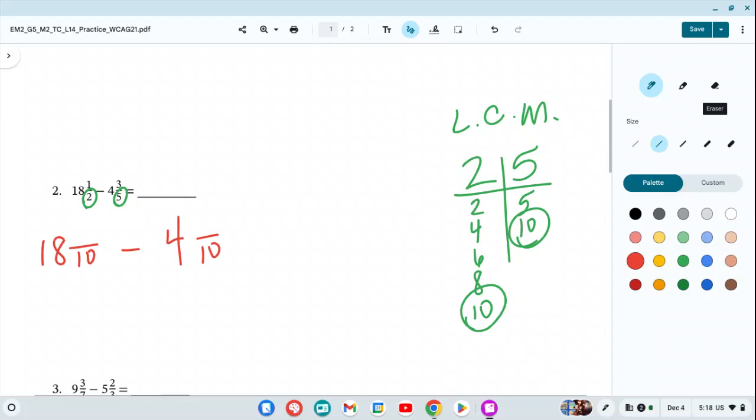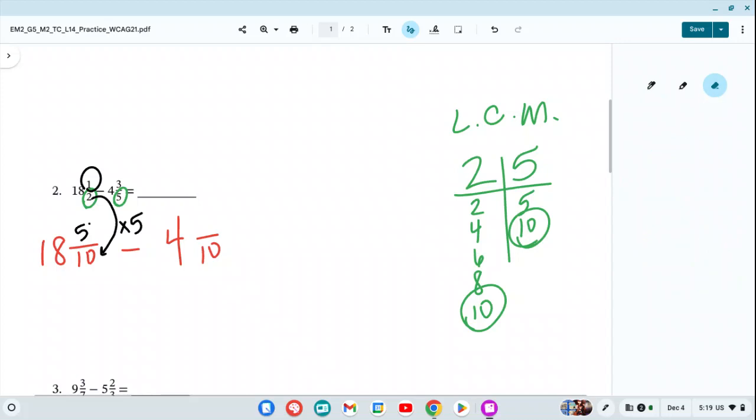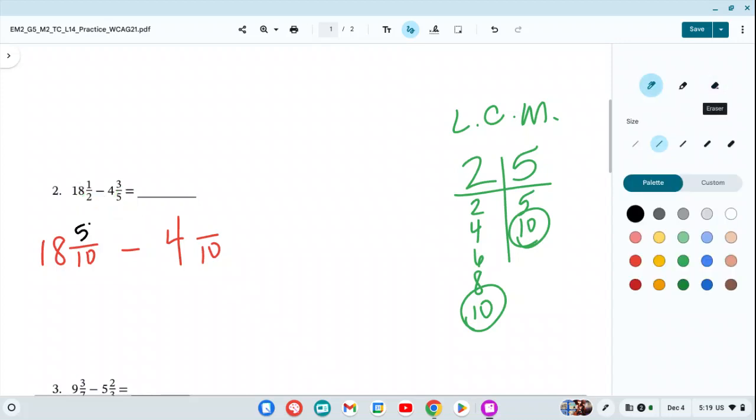I now need to make equivalent fractions. I went from halves to tenths. I'll ask myself, what did I multiply by 2 to equal 10? That's times 5. Whatever you do to your denominator, you have to do to your numerator. So what is 1 times 5? 5. Okay. Next, move on to our next fraction.